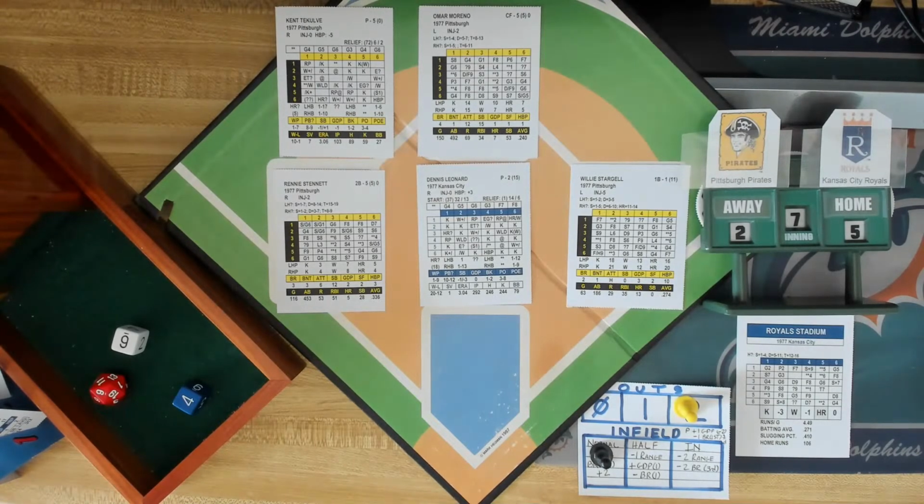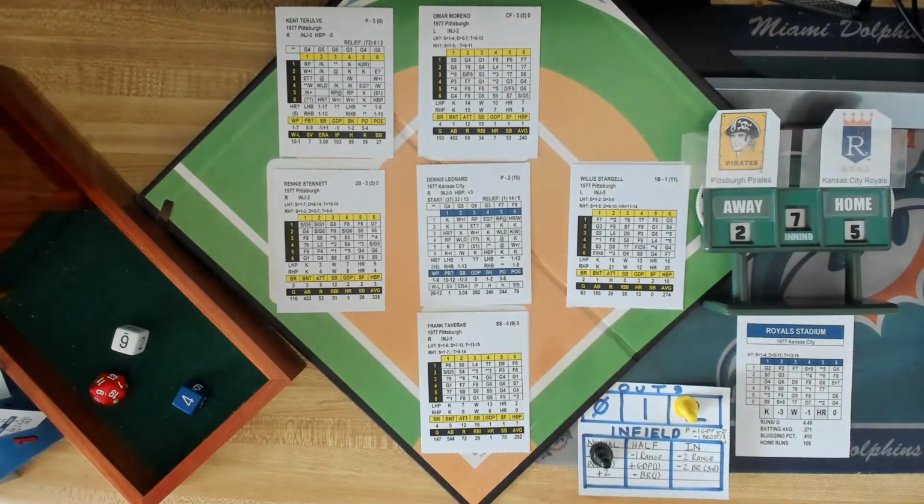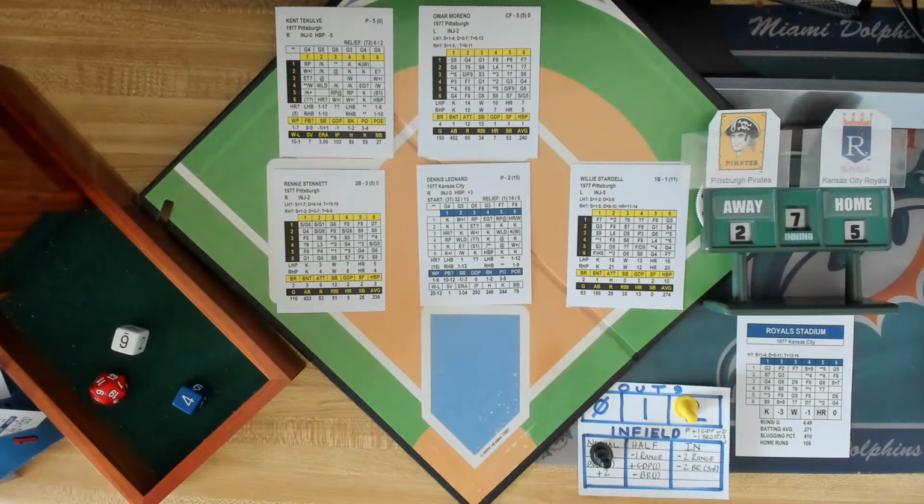So the bases are loaded for Frank Taveras with 2 outs. Taveras is 0 for 3. Bats .252. Let me see what I can do for the bench here for the Pirates. Is there anybody I can bring out? Taveras is the shortstop, though. He's a good shortstop. But I can replace him. Taveras is going to come out for Pittsburgh.